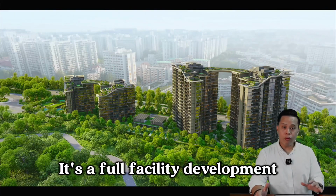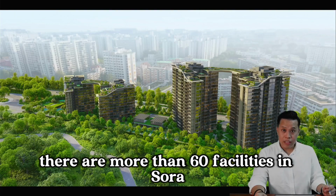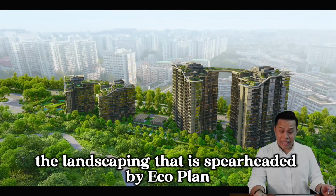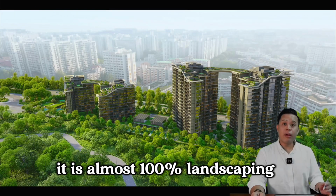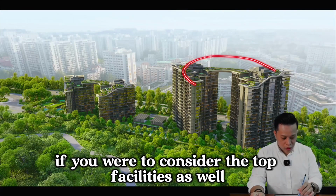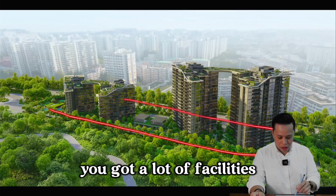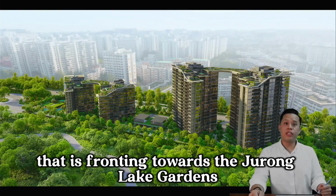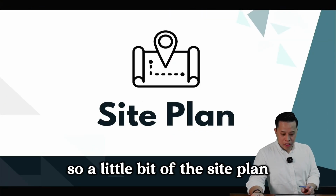Alright, it's a full facility development, so essentially there are more than 60 facilities in Sora. And the good thing about it is the landscaping that is spearheaded by EcoPlan. It is almost 100% landscape if you consider the top facilities as well, because surrounding it you've got a lot of facilities in this development that is fronting towards the Jurong Lake Gardens. Okay, so a little bit of the site plan.